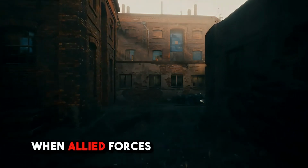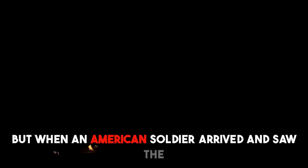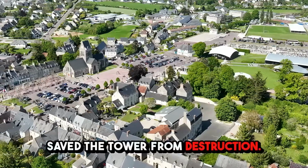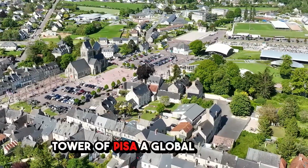When Allied forces moved in, they were under orders to destroy tall structures that could be used by enemy snipers. But when an American soldier arrived and saw the breathtaking beauty of the Leaning Tower, he hesitated. That single moment of awe saved the tower from destruction. A mistake that should have been an engineering disaster ended up making the Leaning Tower of Pisa a global treasure.